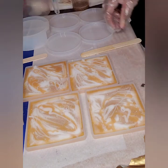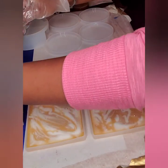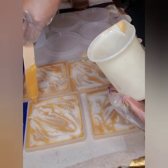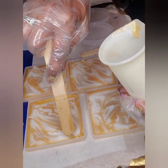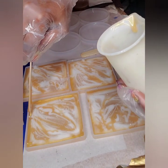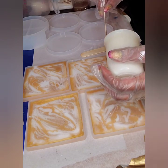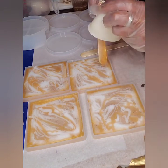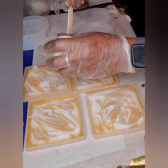Okay, we got a little bit of this gold left. This is my gold popsicle stick. And what I'm gonna do is fill up our holder, and it's getting sticky too. And I'm gonna let some of this drip along the edges again. Trying to be as precise as I can. A little bit more. Squeeze it on down. All right.